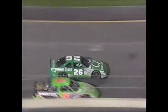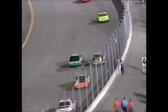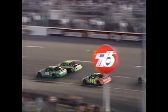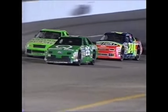Look at Brett Bodine in the 26 car, in fifth spot. Holding his own for the moment. Right beside him is Dale Jarrett. Going down a lap, and right here comes Gordon behind that 26.